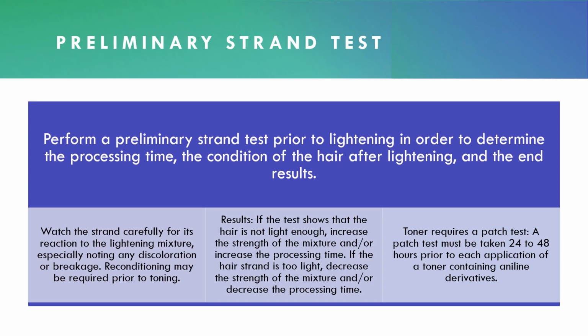Most of all, you want to use your preliminary strand test. Your preliminary strand test is how you're able to test your product prior to lightening the entire head. This will help you determine the processing time and the condition of the hair that will be at the end of the process.